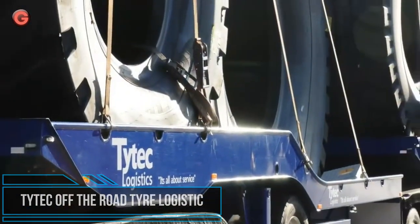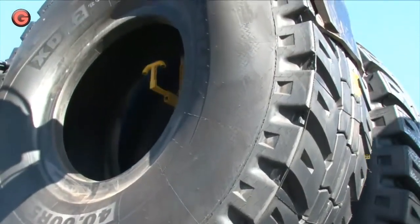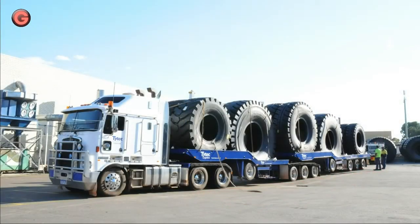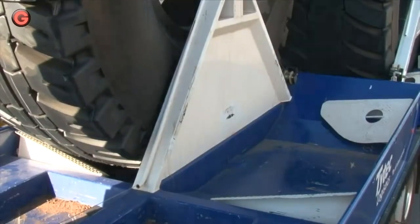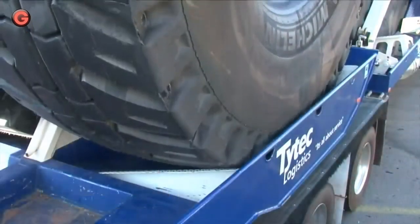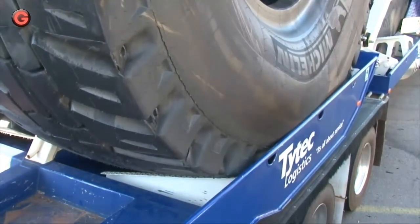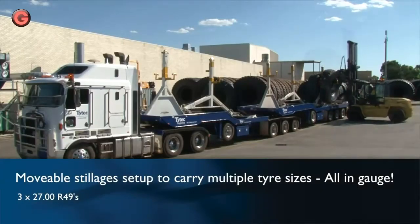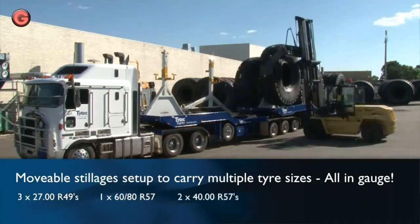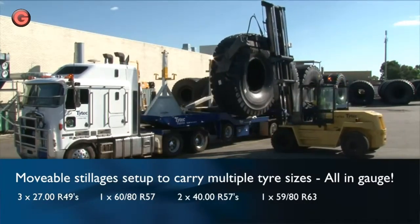Tytec Logistics is a specialist off-the-road tire logistics and storage provider, operating throughout Australia. Over the years, Tytec Logistics has invested substantial resources in the design and manufacture of off-the-road tire freight trailers. These purpose-built off-the-road tire transporters allow Tytec Logistics to carry 22 to 40 giant 57 inch to 63 inch tires, without a pilot escort, 24 hours and 7 days. Improved road and operator safety have been major considerations during the design phases.